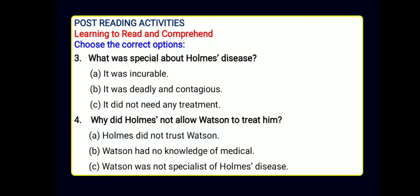Third, please do it. What was special about Holmes' disease? The options are it was incurable, it was deadly and contagious, it did not need any treatment.